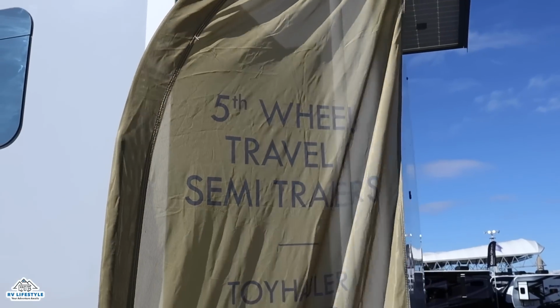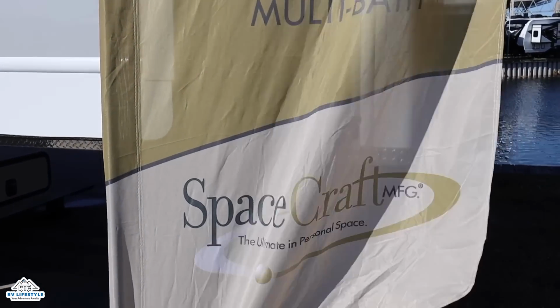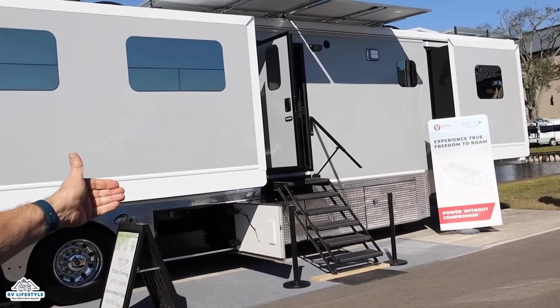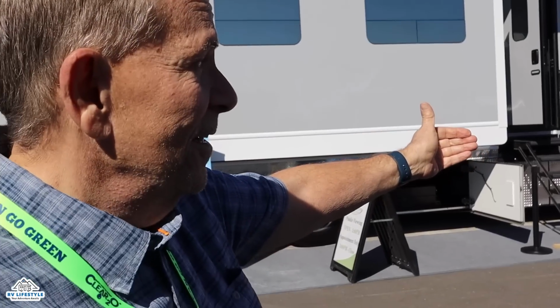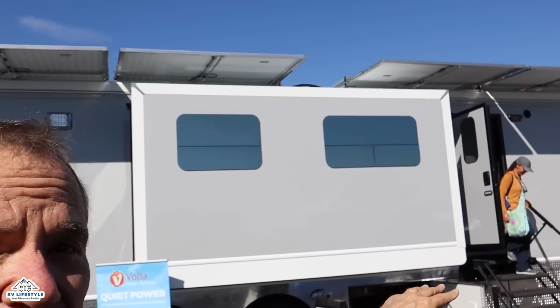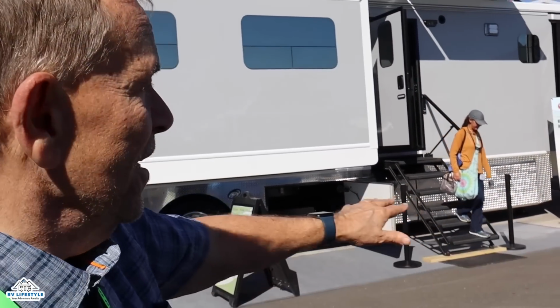See, this is from a company called Spacecraft, and it's in a partnership with Volta, the lithium battery people. This thing is huge. It's 54 feet long. It holds 485 gallons of fresh water. It has 10,000 watts of solar up on the roof. And it's the largest lithium battery configuration on any RV ever.